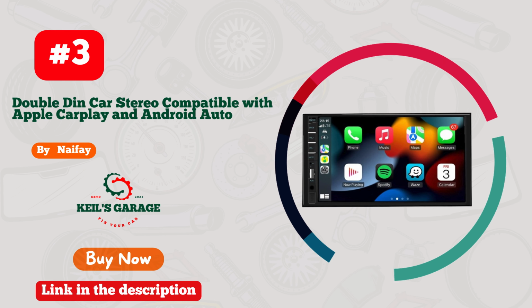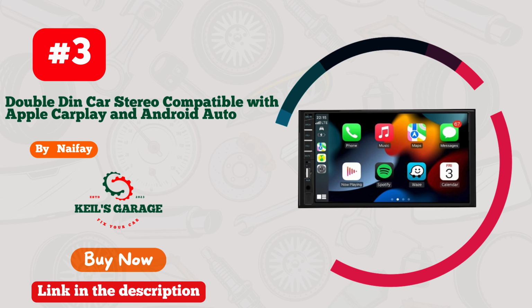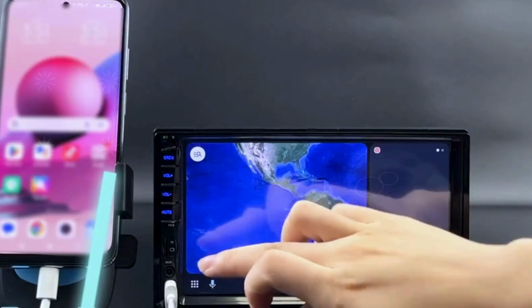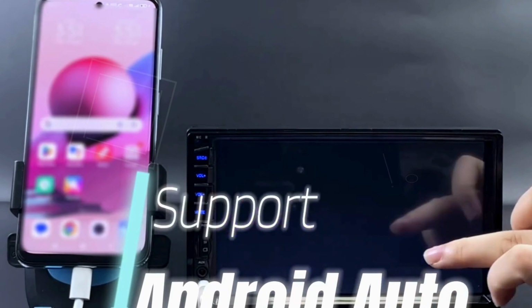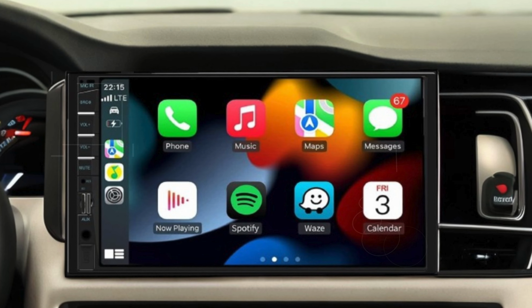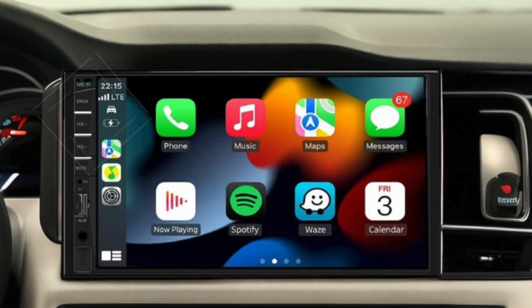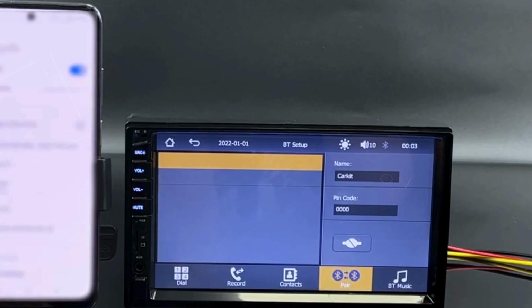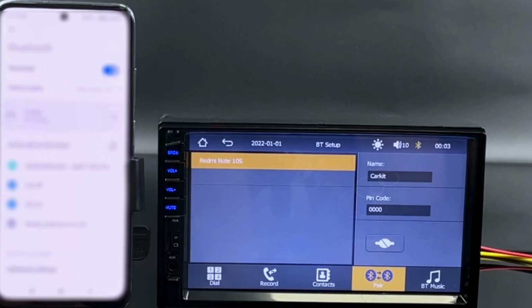Number 3. Nefay Double-DIN Car Stereo is a feature-packed car audio receiver designed to enhance your driving experience. With its 7-inch HD touchscreen, this stereo is compatible with both Apple CarPlay and Android Auto, providing a safer way to use your smartphone while driving. You can easily access directions, make calls, send texts, and enjoy your favorite music all through voice commands.